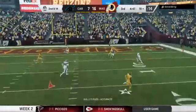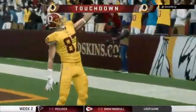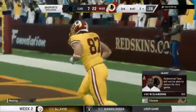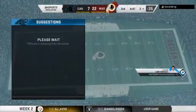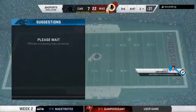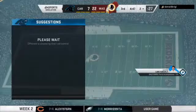2nd and 14. And he takes it in. Touchdown, Washington. From 19 yards away. And the Redskins are able to stretch the lead out further. This offense certainly looking a lot more comfortable here at home. They lost last week in the opener on the road, but there's something about that home opener makes you feel more settled.